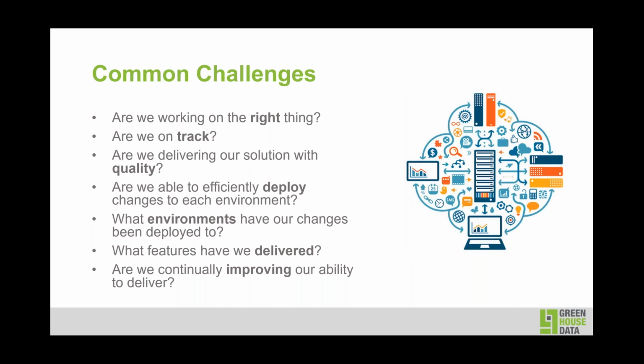How do we validate that our changes are even meeting the requirements? And did our recent changes break any type of functionality? And are we able to deploy efficiently our changes to each environment so that we can catch any issues early on in the process and being able to correct those before we actually get it to the end users? Sometimes as well, we ask ourselves, what environments have our changes even been deployed to? Do we know exactly what environment our changes are in? And what features have we delivered to the users that we're ready to get feedback on?